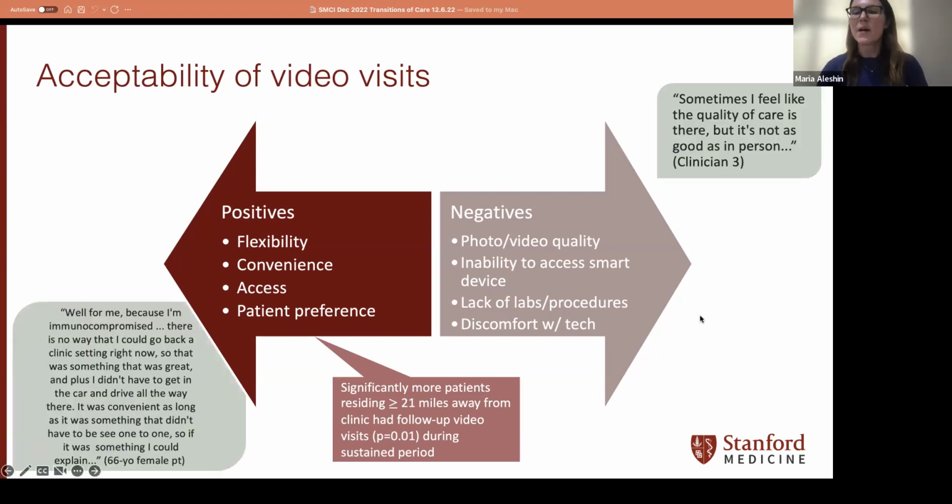Some of the negatives that were discussed were poor photo or video quality, inability to access a smart device for some of our patients. There would be an inconvenience if our patients needed labs or procedures, which we couldn't facilitate by video. And then some of our patients had discomfort with tech. So one of the clinicians commented, "Sometimes I feel like the quality of care is there, but it's not as good as in person."